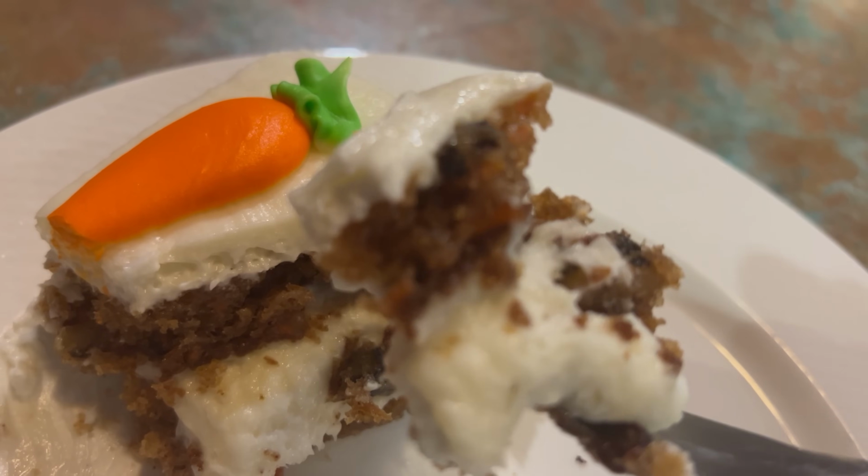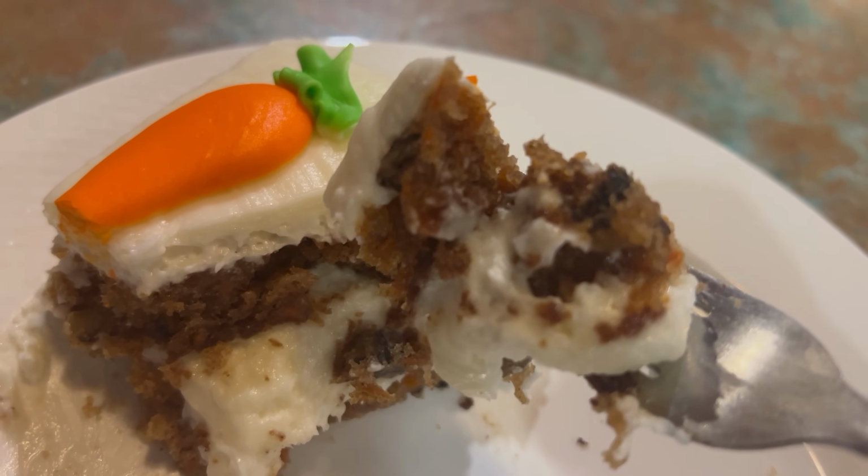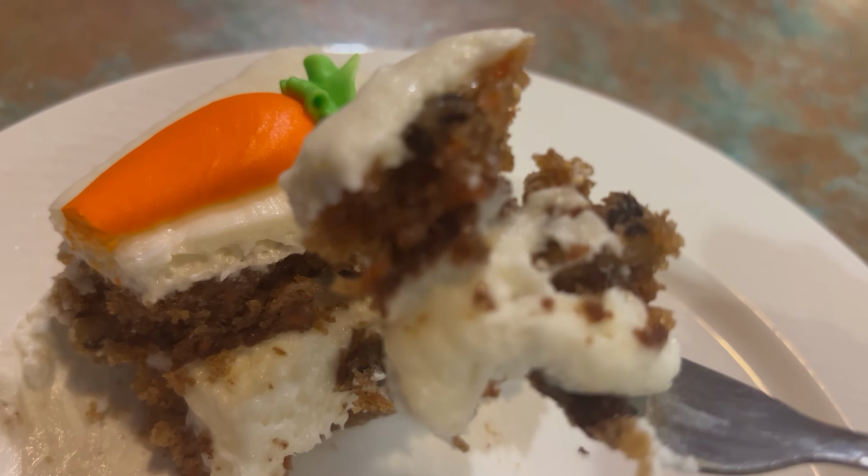Alright everyone, now the last bite I'm trying here at the buffet at Buffalo Bill's is going to be their carrot cake. Actually a very nice looking carrot cake here. And the center cream cheese layer here makes me wonder if this was homemade. Let's go ahead and give it a taste.